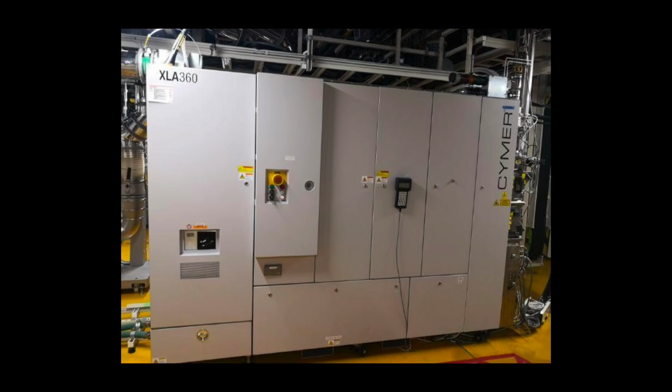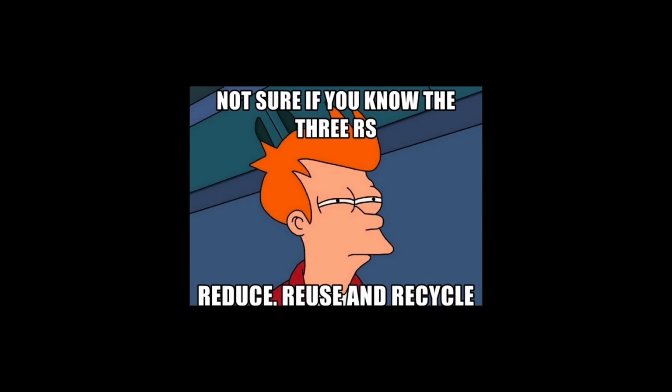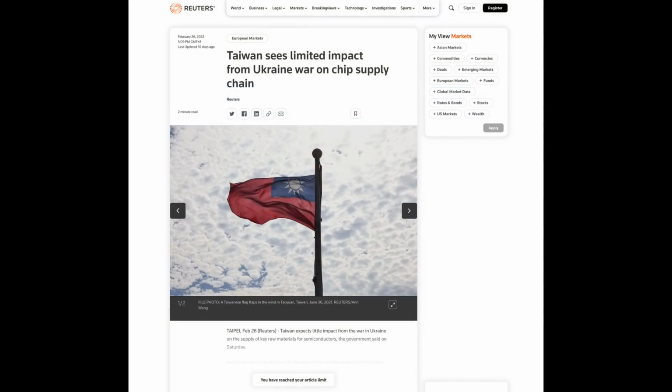Therein lies the problem. In general, semiconductor companies should be thinking more about sustainability. But as is so often the case in industry, it is only when the bottom line starts getting hit that these companies start adopting the 3 Rs. For certain companies that have invested in the equipment and processes, they should be fine. TSMC, for their part, has said that the impact to their supply chain will be limited.